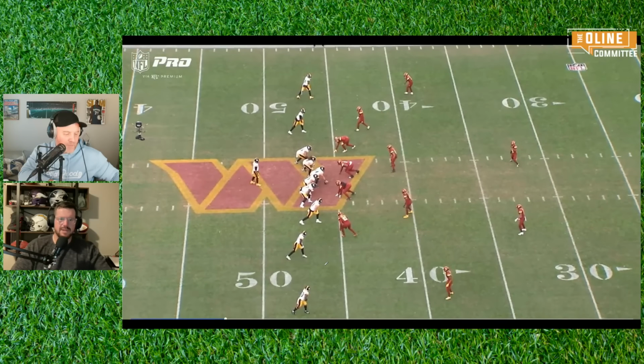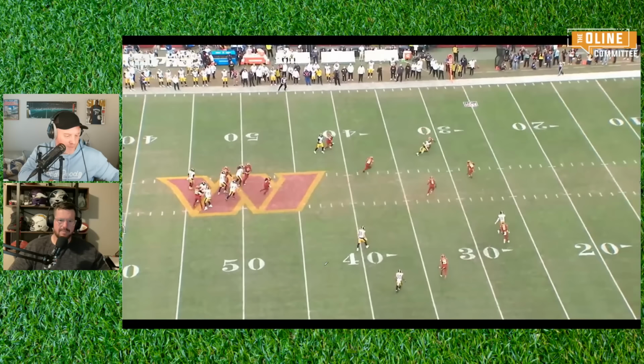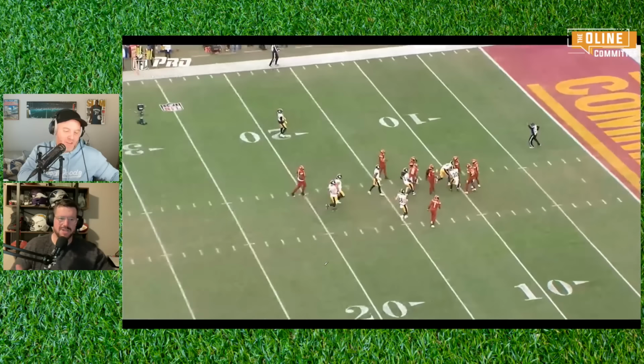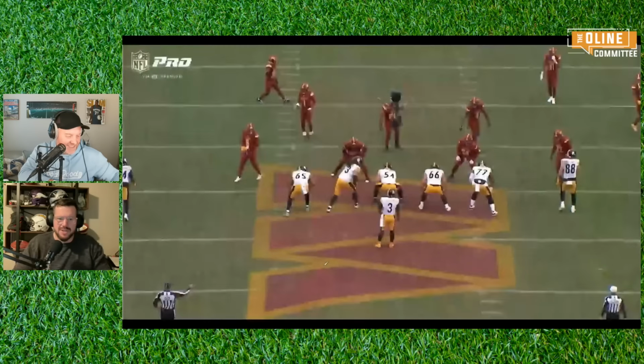Tack it right on. So now they go empty. Doink. And then, of course, this machine of a human. Dude, he's a freak show. An extra 15 yards. I remember watching him at Georgia. Just absolute freak show.